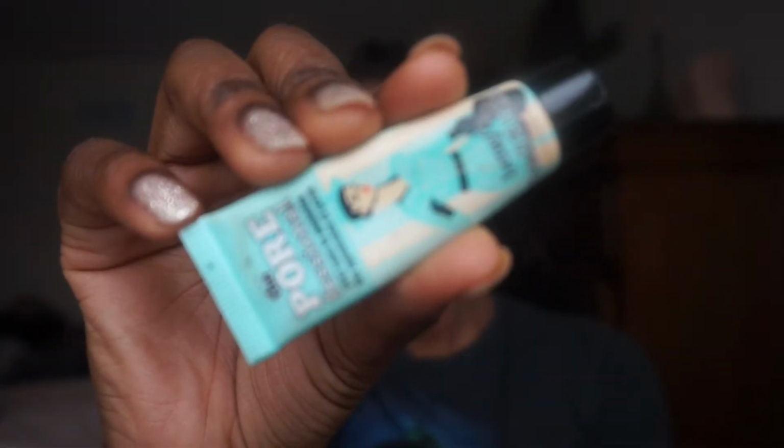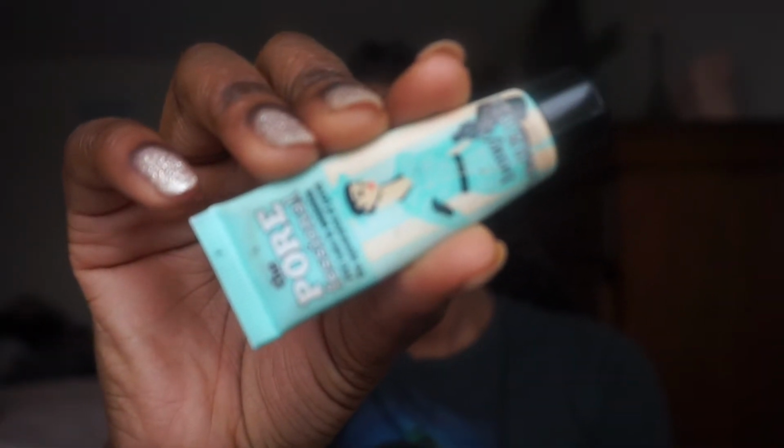Okay. So far on my face, all I have is some Nivea face cream. I'm gonna prime my face first with the Benefit Porefessional. So to apply this foundation, I'm gonna be using this Morphe 439 brush. I feel like this brush blends out foundation way better than a beauty blender, and faster too.